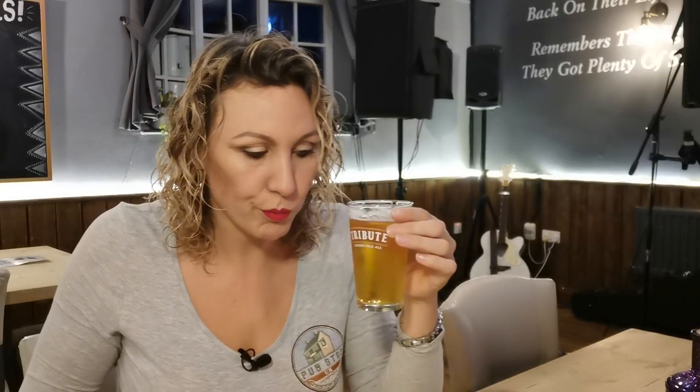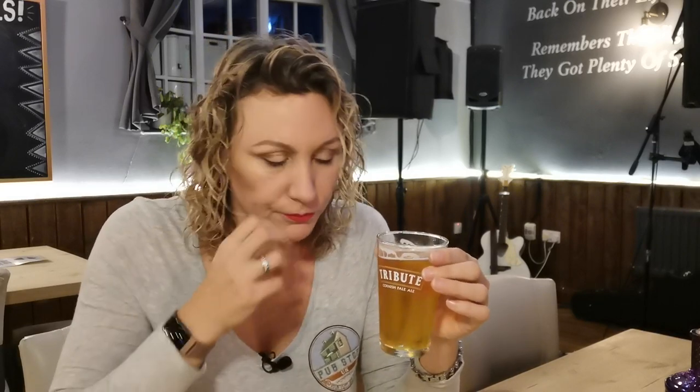I'm getting a citrus smell from this straight away. It's nice. It's 4.2%, remember this one. Yeah, I'm getting a grapefruit, possibly a lemon. It's very citrusy. Aftertaste is nice, pleasant. It's not dry.